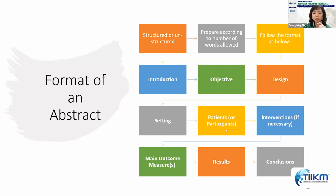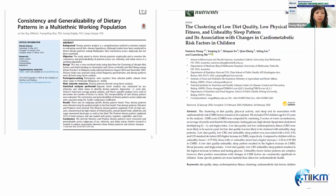So you should follow the format. You must have introduction, whether it's structured or unstructured. Introduction, objective, design, setting, and a short description of your participants. If there's intervention, describe it, and then main outcome measure, results, and conclusion. So these are the examples of a structured abstract. On the left is a structured abstract where you have the headings, and then on the right is unstructured. So you have everything in one paragraph. Okay.